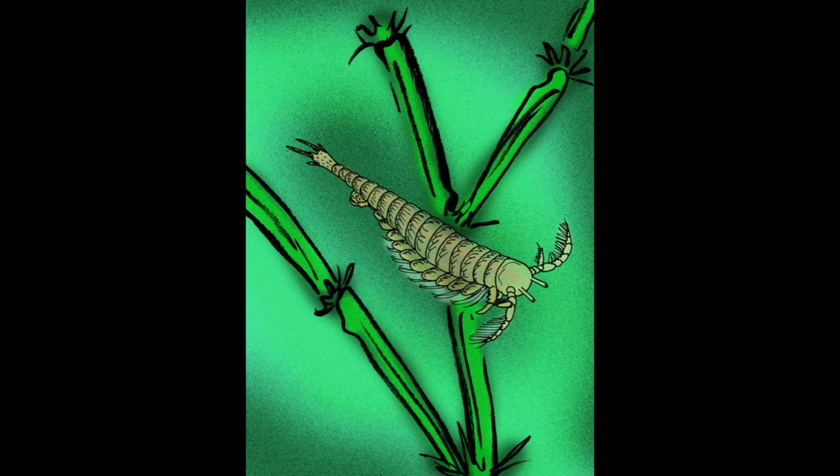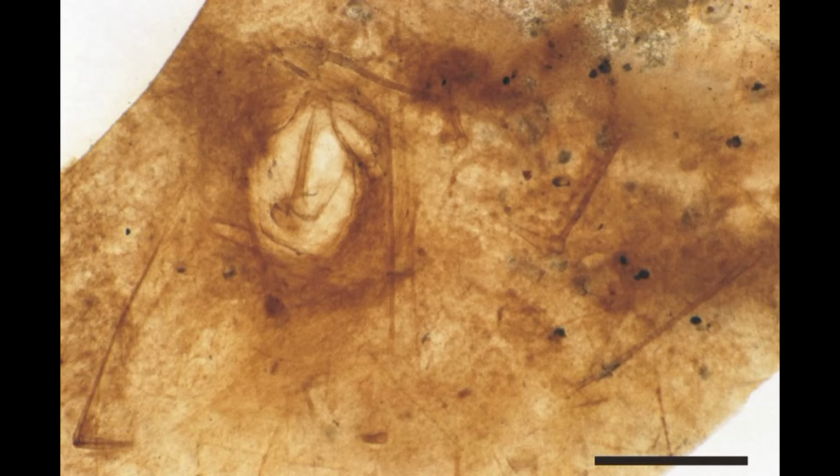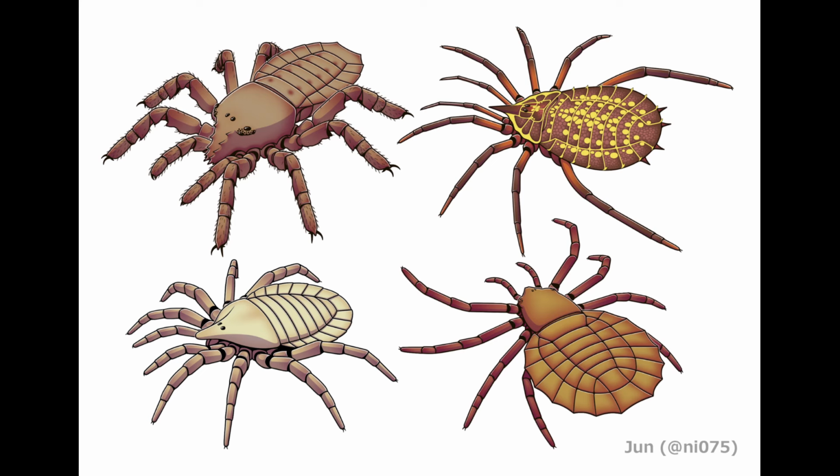The arthropod fauna includes the fairy shrimp Lepidocaris, millipedes and centipedes, the opilionid Eophalangium, mites, and trigonotarbids. Trigonotarbids are an extinct clade of arachnids that look similar to spiders but with some important differences. For instance, trigonotarbids can't spin silk and they have a segmented posterior region.